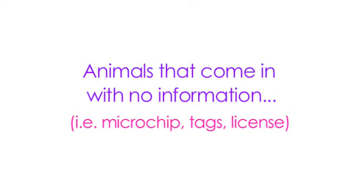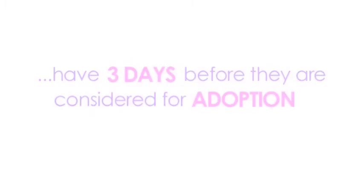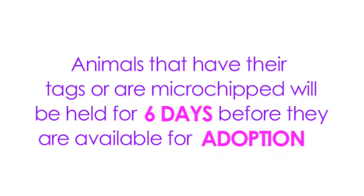Animals that come into the shelter that don't have any information, either licensing information or a microchip, have 3 days before they're considered for adoption. You notice that I say before they're available for adoption rather than saying before they're euthanized. Our goal is to keep these animals as long as possible. An animal that has tags or has a microchip number will stay here 6 days before he is available for adoption.